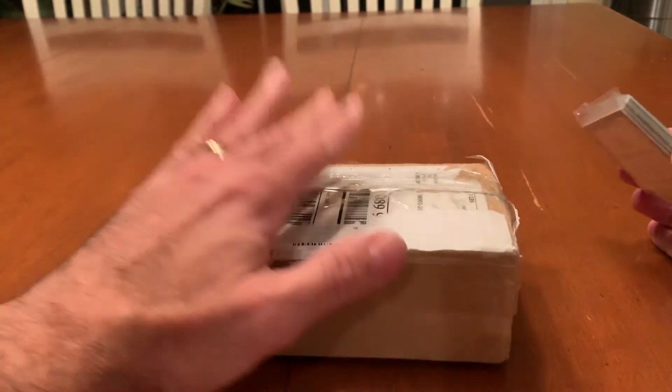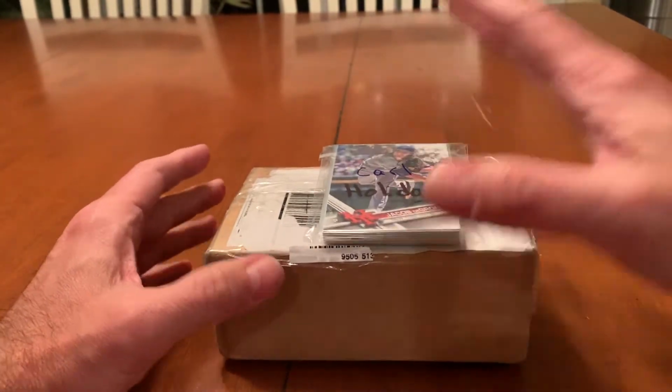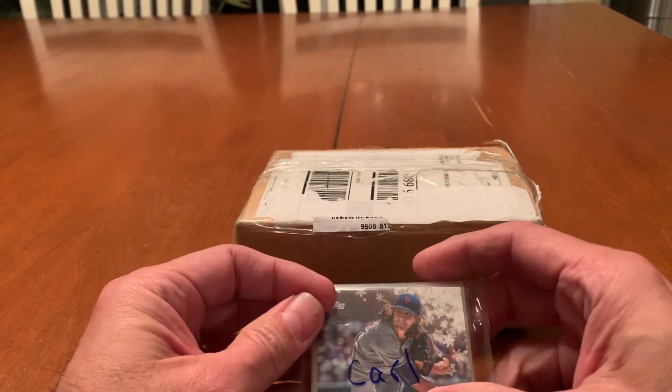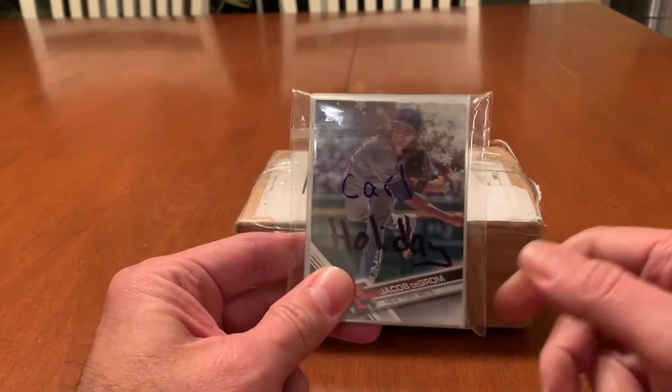Sort of a mail day, with this box that I have right here, and then I also have this little packet of cards to show off. I hope everybody enjoyed their weekend and is getting ready for work. So let's get right to it.